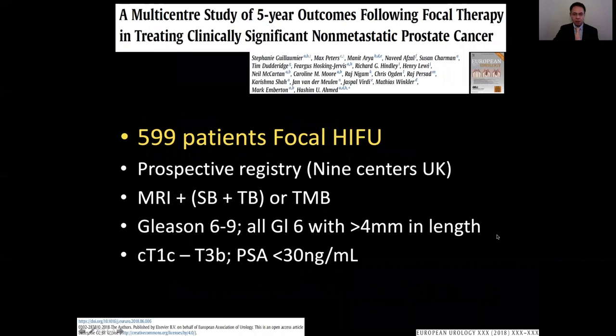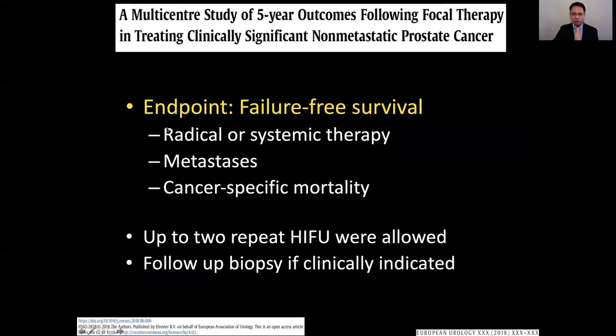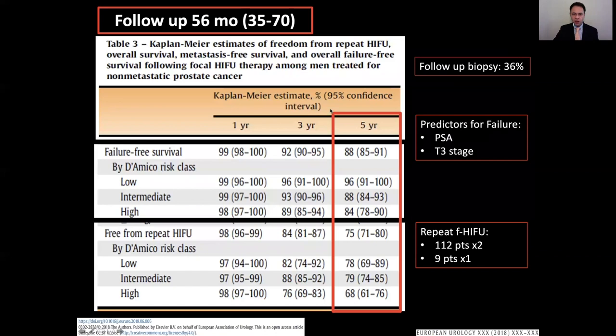Now, what we are talking about is a series of 600 patients undergoing HIFU. It is a multi-center study from the United Kingdom, in a prospective registry. And here, they treated patients with low, intermediate, and high risk. Indeed, 85% of the patients were intermediate or high risk prostate cancer. And their endpoint was basically radical or systemic therapy survival. And what they found in a median follow-up of 5 years was that the 5-year failure-free survival was 80% for the overall cohort, 96% for low risk, 88% for intermediate, and 84% for high risk. These results are quite encouraging.